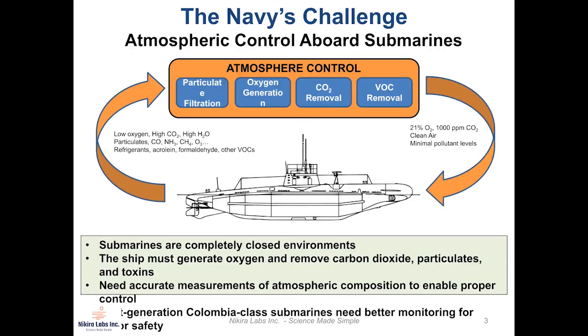The Navy's key challenge here is that the submarine is a closed environment, which means that when sailors breathe and create other pollutants, these just stay in the air. So they need to have an active atmospheric control system that removes particles by mechanical filters, generates oxygen, and removes CO2 with chemical means, and then removes organic or volatile compounds using, for example, a burner. And this constant system must always be monitored to keep the sailors healthy and safe.